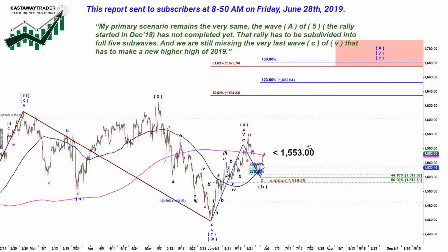Specifically, as you can see, this is the bottom of wave 4, this is the top of wave 3, and I'm expecting the very last A up, B down and C up. And sometimes that final C up may come as a very strong rally, which would be much longer than the first leg in that ABC up.